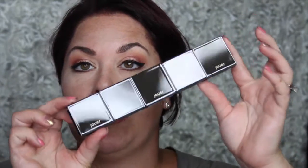So let's see. A couple of them look a little pinker than I would normally wear, but I just wanted to try a new brand and give them a chance. Okay, so same packaging deal. Looks pretty much identical.